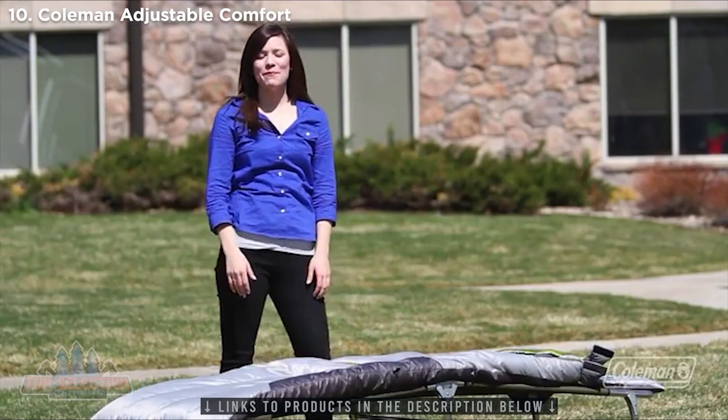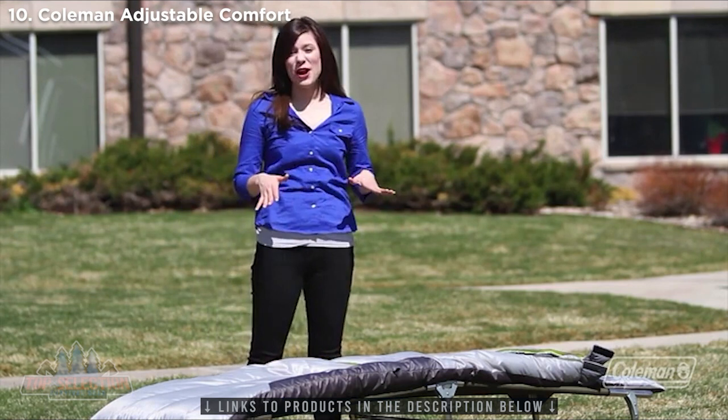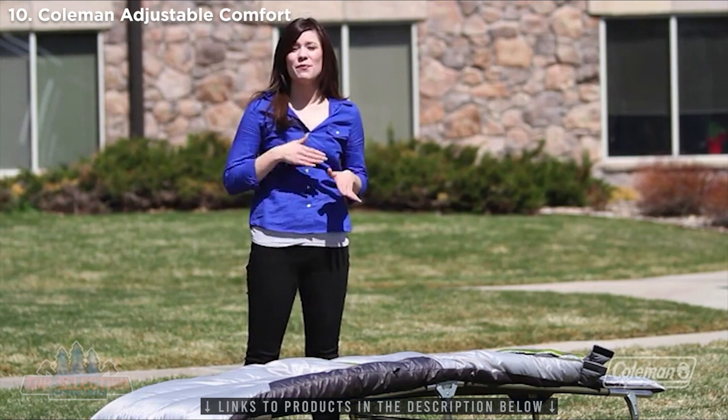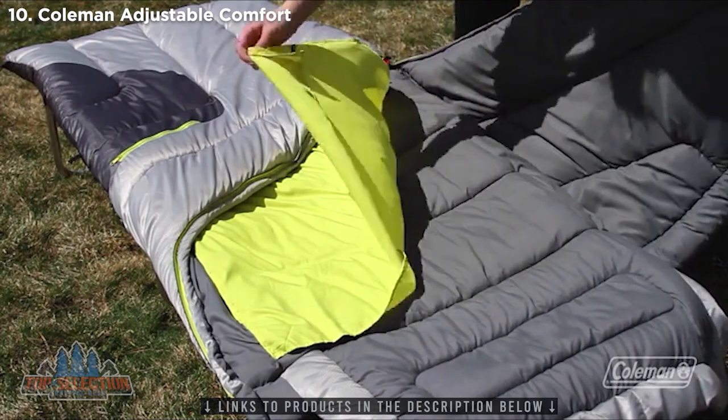I'm Taylor with the Coleman Company, and I'm here with the Adjustable Comfort Sleeping Bag. This sleeping bag is such a great innovation because it works in weather from 70 degrees all the way to 30 degrees. It includes a sheet and a versatile zipper.